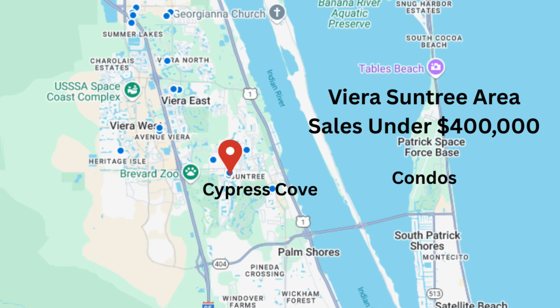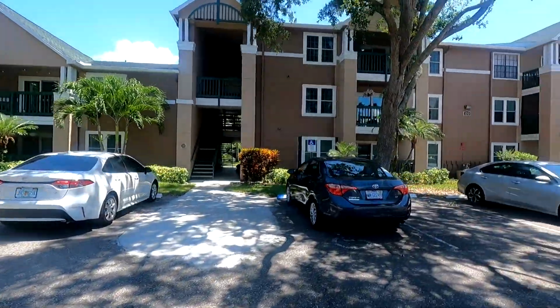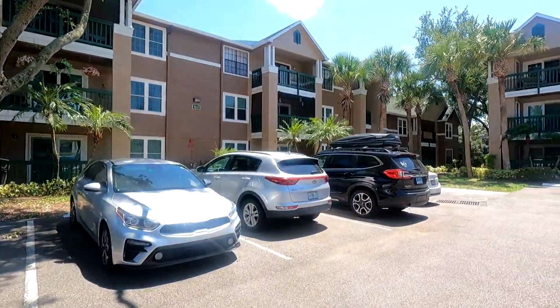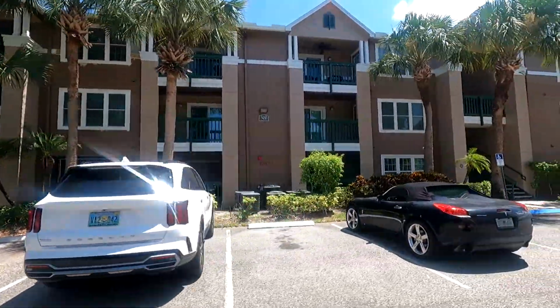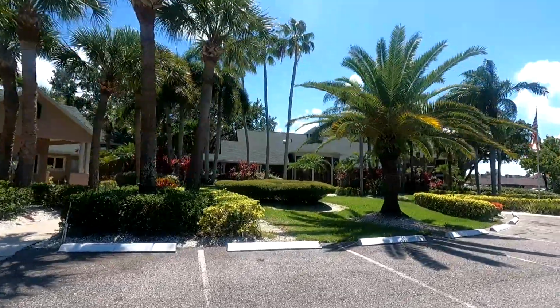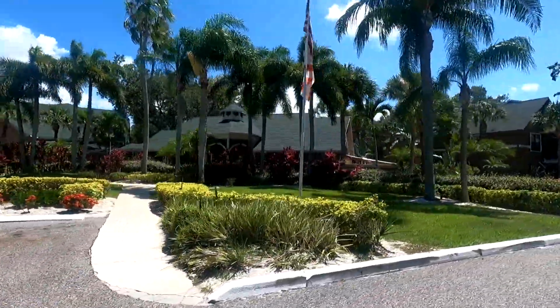Cypress Cove at Suntree, it's another community that feels like you're living in a park because of all the oak trees and shade. They offer 1, 2, or 3-bedroom floor plans. They're between 752 square feet and 1,256 square feet. And these, like the Lakes at Viera, are 3-story buildings, and they are walk-ups. There are no elevators in Cypress Cove. Parking in this community is all open. There are a few of them that have covered parking spots, and there's also a handful of garages. And the community amenities include the clubhouse, fitness center, and swimming pool. Recent sales were between $154,000 and $253,000.